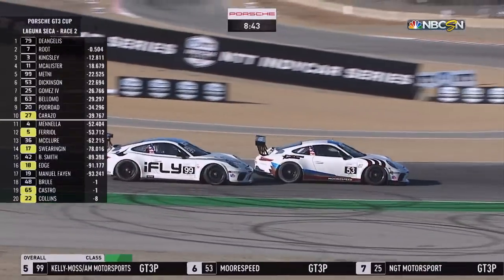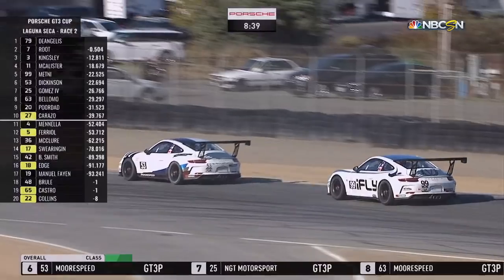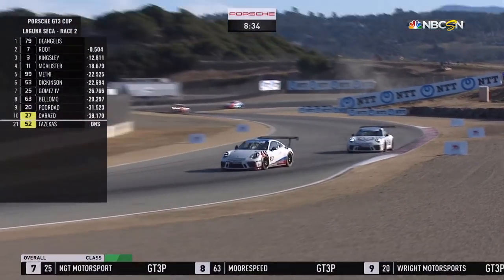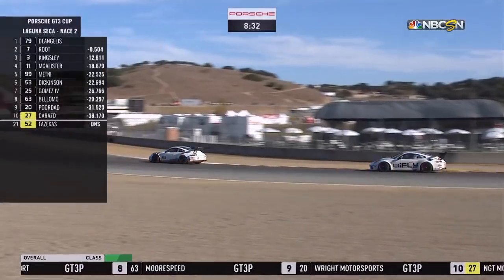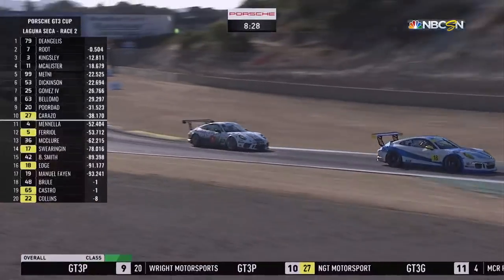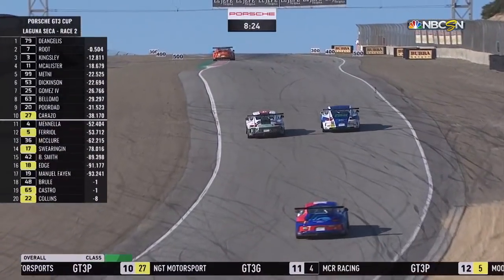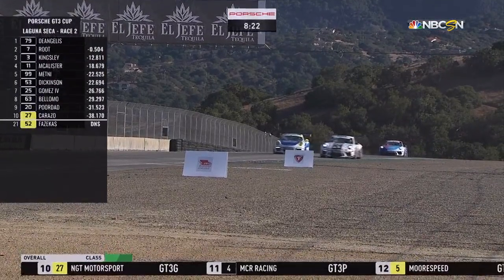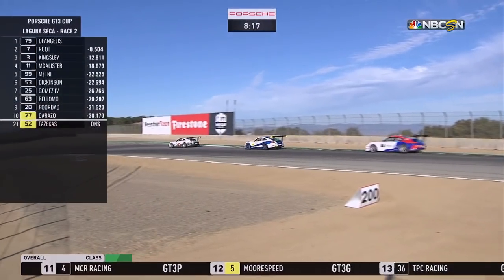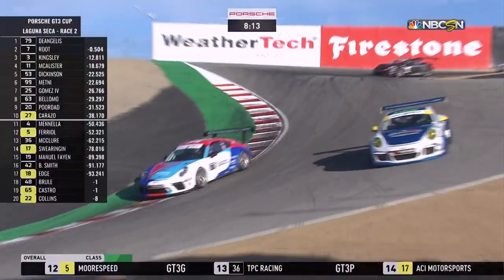Oh, there's Riley Dickinson making a very forceful pass of Alan Metney down under braking at turn 2. So Dickinson has made his way back up inside the top 5. Metney loses a position. He's still the Masters class leader. Victor Carazzo has control right now in the Gold Cup. He's up by 15 seconds on Rob Ferriel, looking to move to another win. And we are well inside 10 minutes remaining here in race 2 of the weekend from WeatherTech Raceway Laguna Seca.